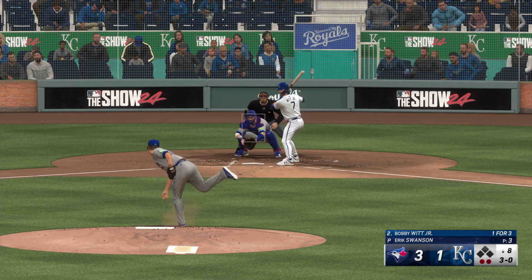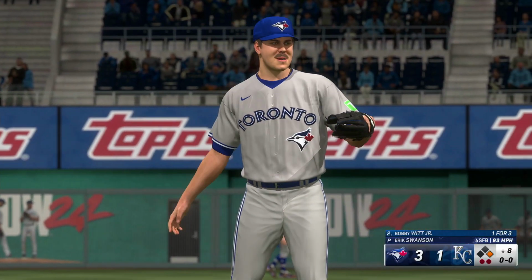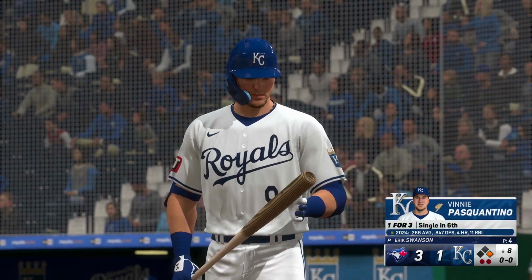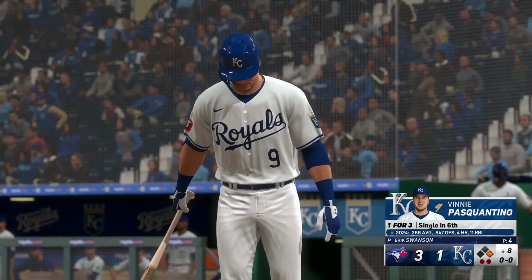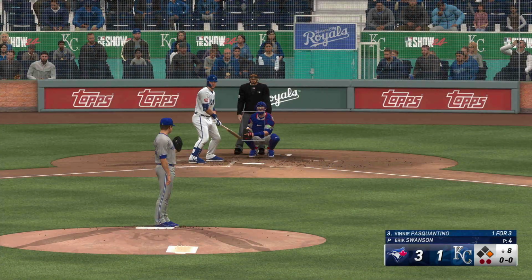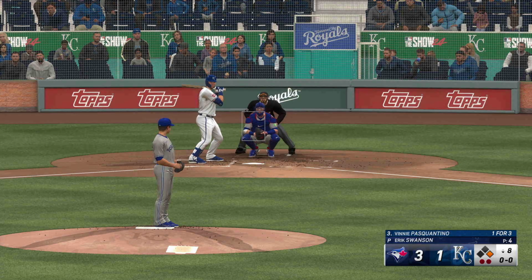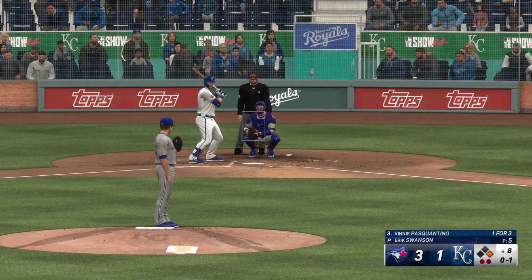Right-handed reliever downstairs, and it misses. Ball 4. You can stomach a 2-out walk to certain players, but with his speed, this guy out there in the base path could turn into 2 or 3 bases. And at first, now at the plate, Vinny Pasquantino. That one in there across the letters.